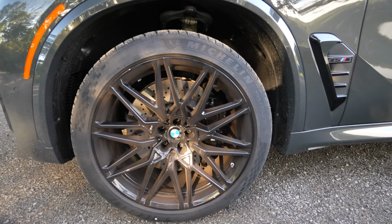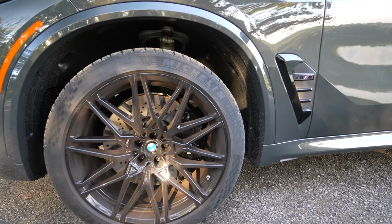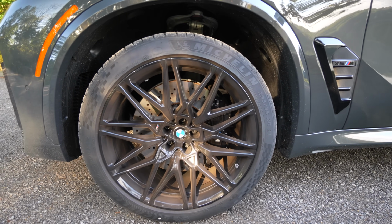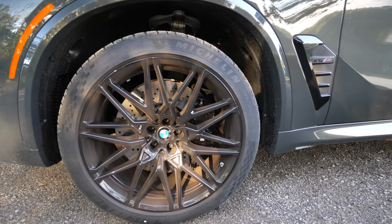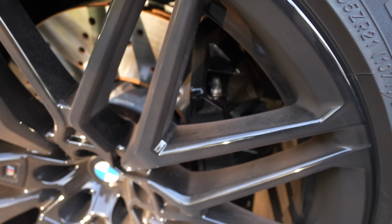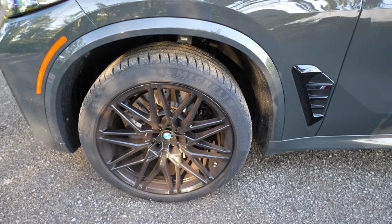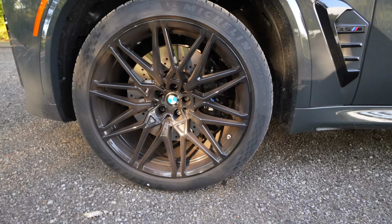So one of my other major complaints about my old X5M is I didn't really like the wheel options they had. Now you have an all black option. You can see these are filthy, so they don't look great. So all black, I ended up getting the black brake calipers. I think the all black wheels look really good, especially with the Dravet gray color.